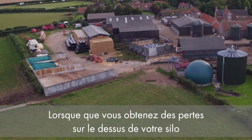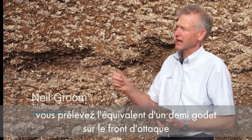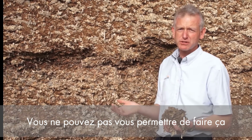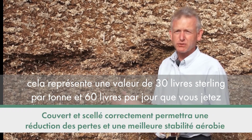If you're getting losses on the top of the clamp, if you're taking half a shear grab off across the clamp, then on a clamp like this you're probably going to be throwing away 2 tonne a day. Well, you can't afford to do that. If maize is worth £30 a tonne, that's £60 a day that you're throwing away.